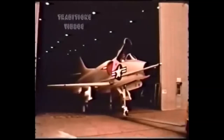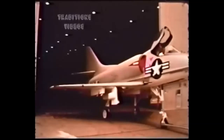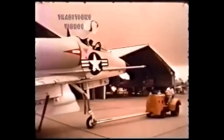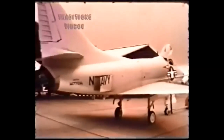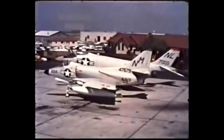As a result, the A4D Skyhawk suffered no strength restrictions because of these economies and size reductions. The aircraft has, in fact, emerged as an extremely rugged end product, a fact which has been proven during actual operational conditions. Function has ruled rather than redundant bulk.